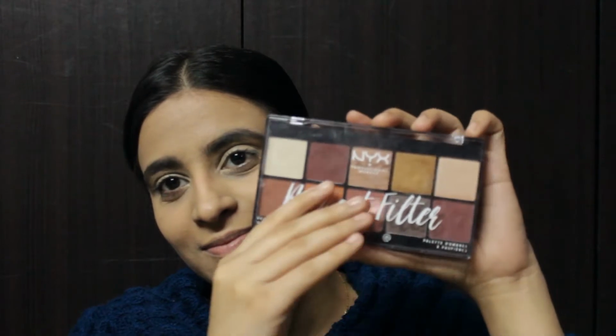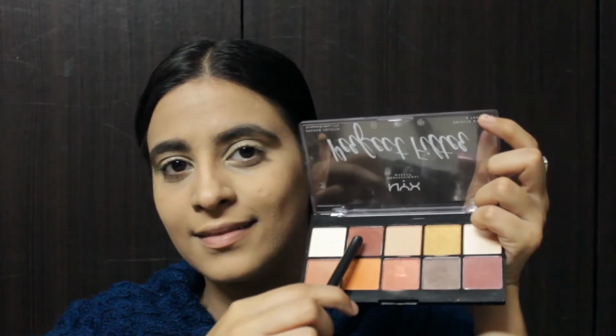For my eyes, I'm using NYX Perfect Filter eyeshadow palette. I'm taking this brown shade and just lining my crease. Make sure that you blend the color really well.